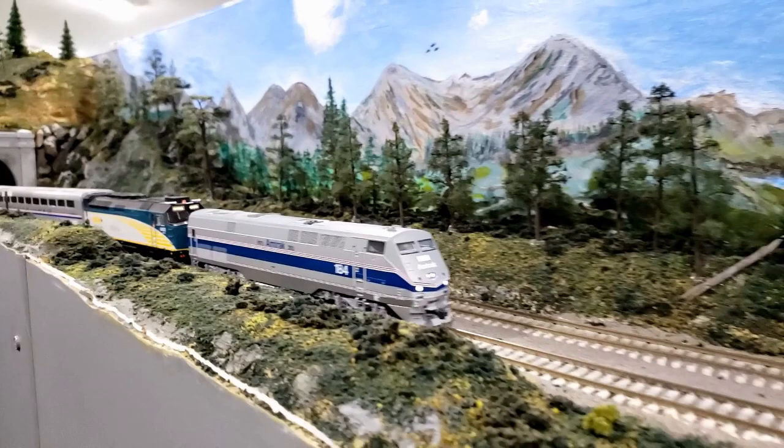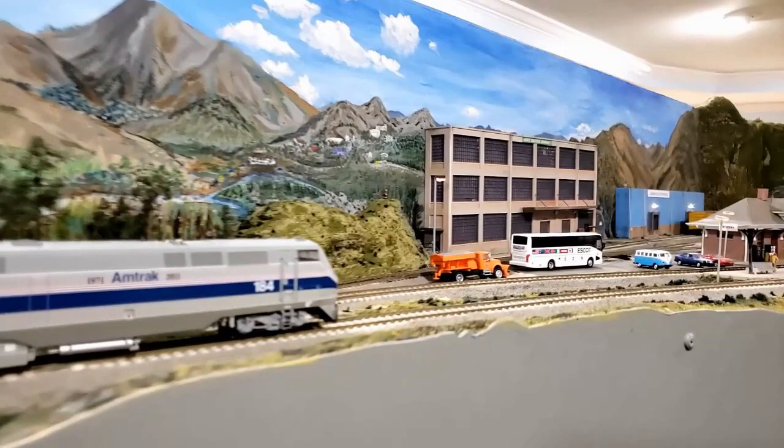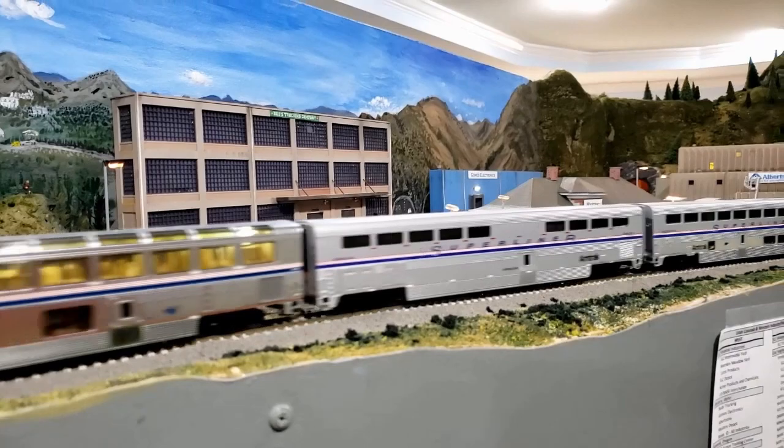We now chase the Amtrak Pioneer as it crosses from Oregon and into Idaho, heading across the bridge over Churilla Creek. This is really beautiful scenery for the train's passengers. We'll follow the train to its station stop in Mystery, Idaho.